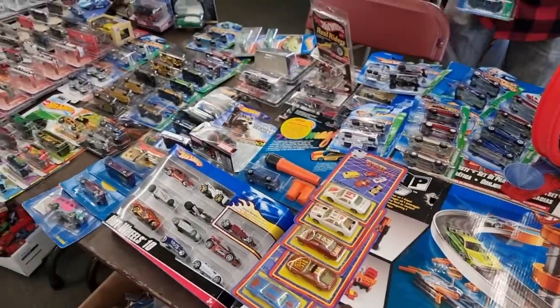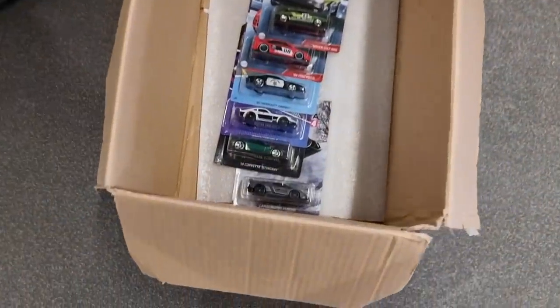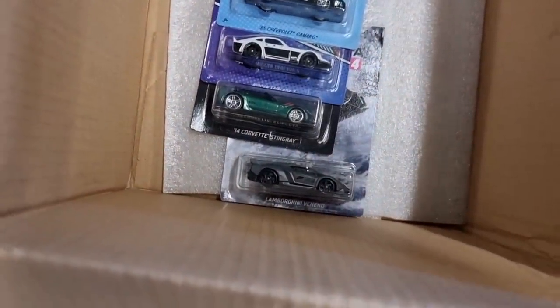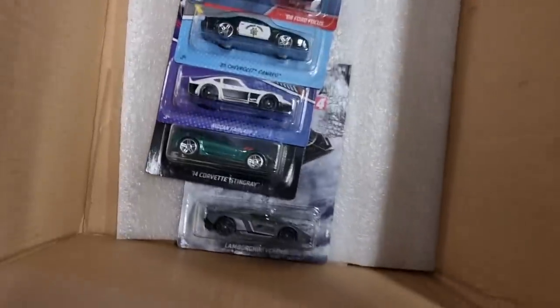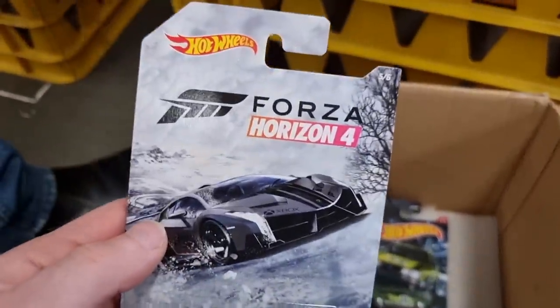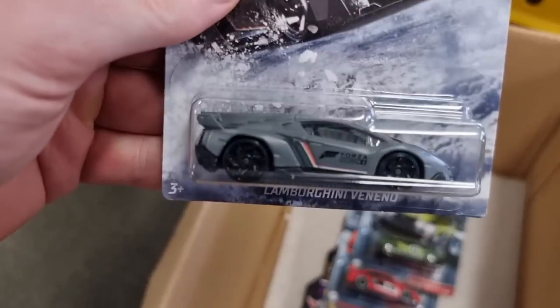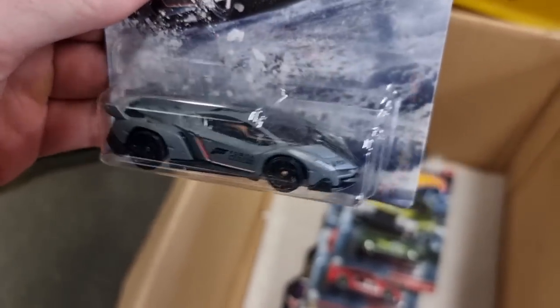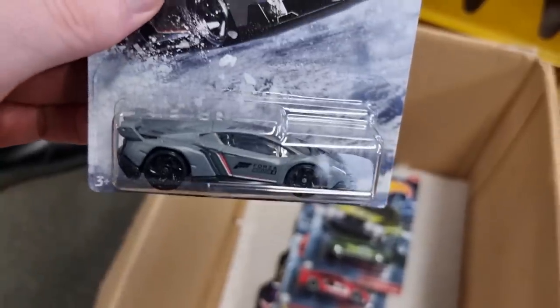Really nice table. Check that out. Check that Lambo. That's a very cool Lambo. That's from the Forza set. I think this one is also from the Forza. No, this one no, but this one is from that very cool Forza set. We can't see the rest of the set. I have that complete set, and this is my favorite one from that set.